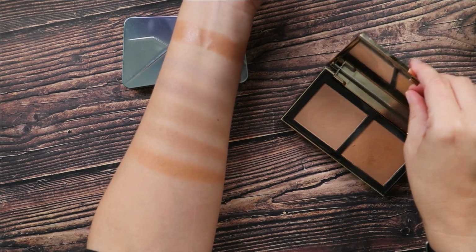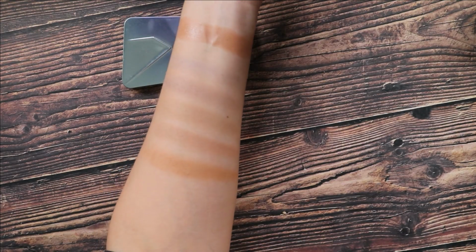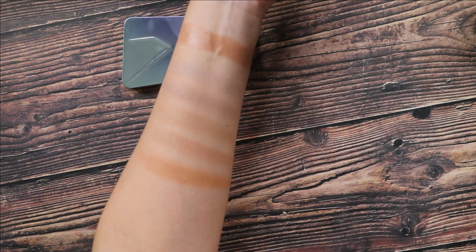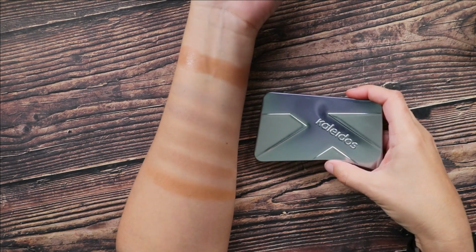You know what, this one is going to join the Tarte in my little mini purgatory setup over here for now, and I'll circle back to it. I might want to swatch this as I swatch the other bronzers that I have. But this, in looking at it, it is really cool toned.